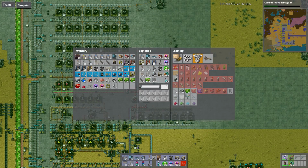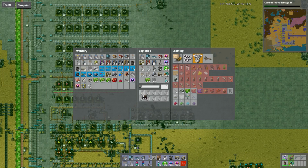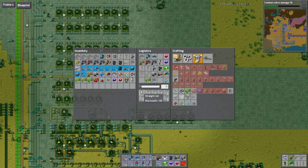And I don't want boxes anymore, or these. I don't know where that logistic robot came from, but he can go back to his life. This box, I can get rid of that. I have more yellow belts, so I don't know where they came from. I guess I do have 50 red belts in the system, huh? Who knew?